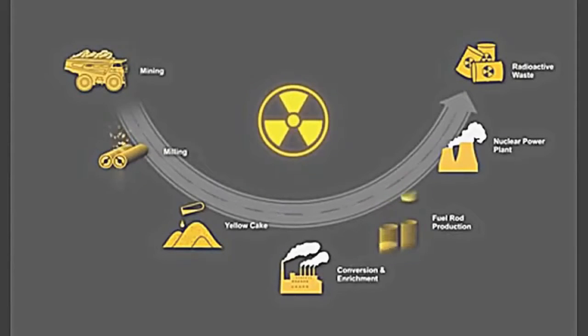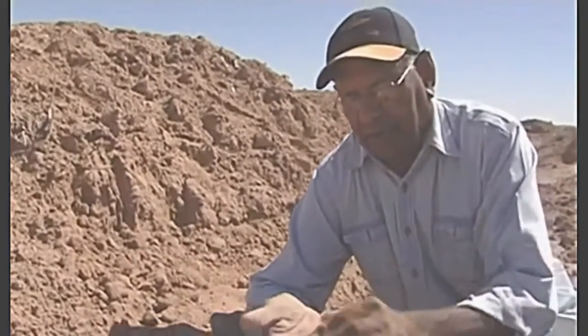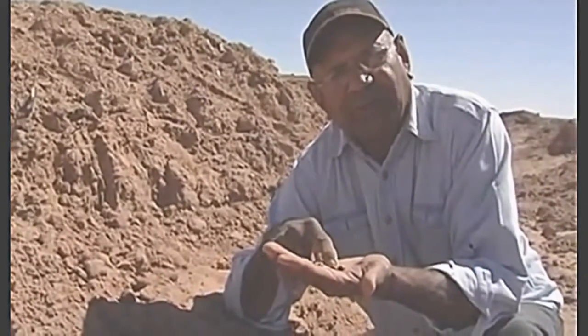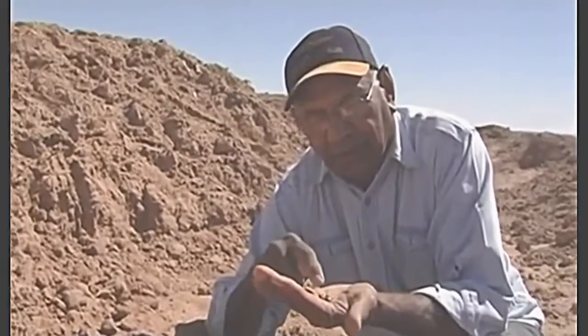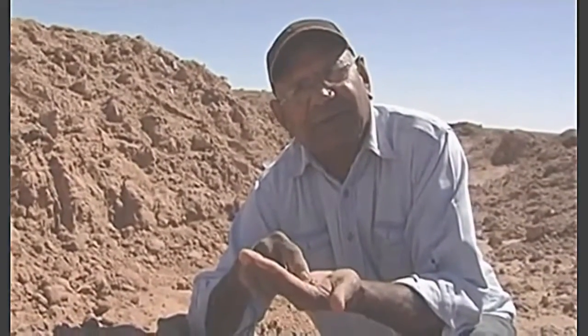I say this in my Arabana language. Yalka, yalka, miki, charpa, ngurku. What I'm saying there, this bush onion is very good food.